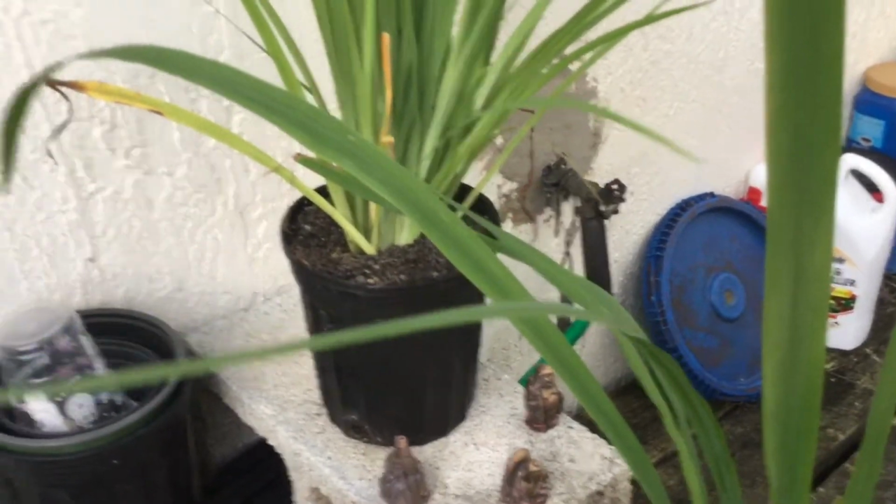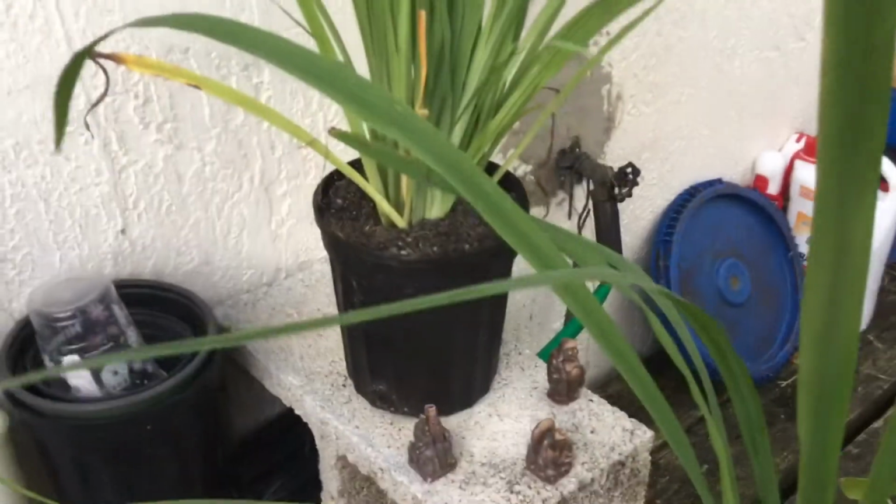Hi, this is Barney again, and today we're looking at the iris plant. This is the one.